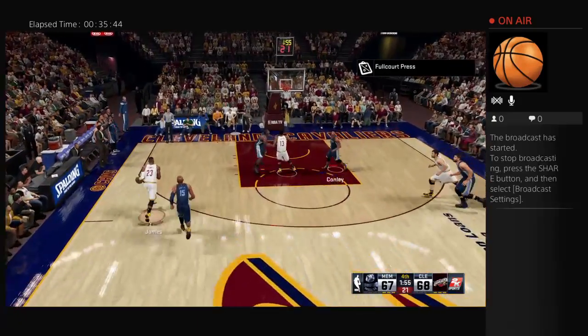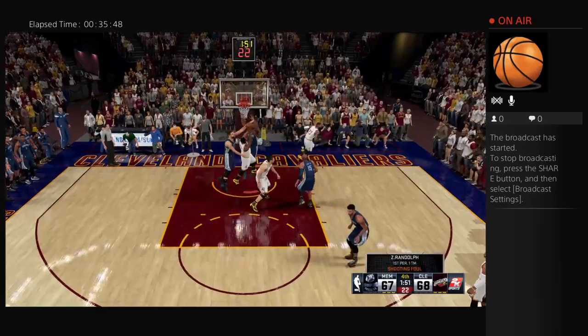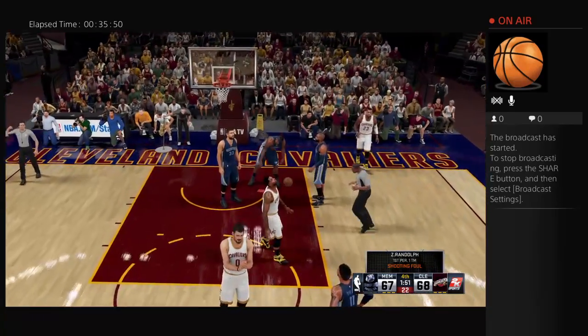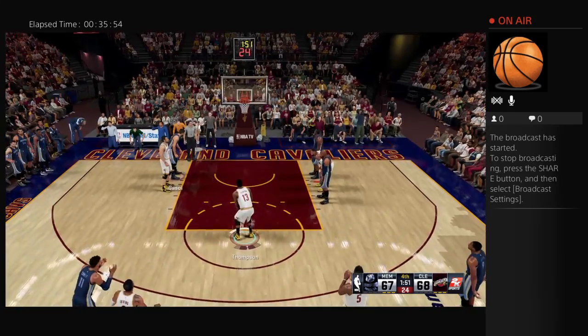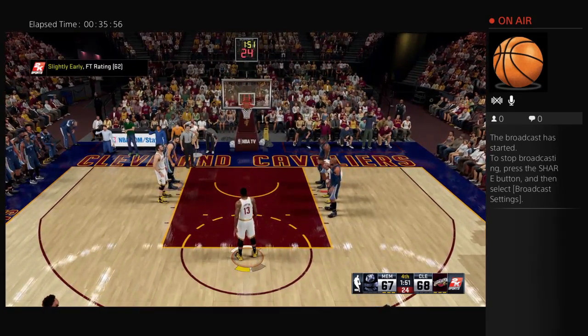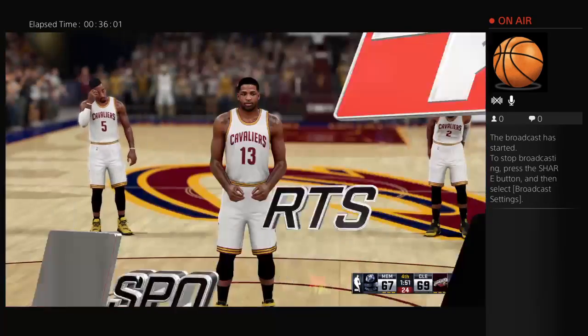Irving's checked in for Matthew Dellavedova. LeBron drives in. Tries again, and fouled hard that time. He'll get to the line and shoot 2. It's going to be on Zach Randolph. I tell you what, he earned his money on that foul. Yeah, if you're going to foul, then make sure that you don't give a chance for the and one.